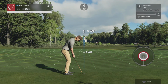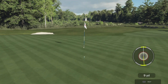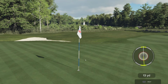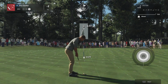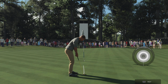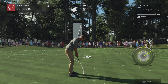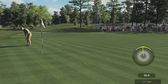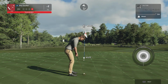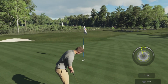Not sure if that's how they drew it up. Yeah, it took a bit too much club on that one. How close was that to going down? Oh, a lovely opportunity to save par here. Okay, slow down now. That's enough. And Henny, what are they looking at here? He's got 10 feet here. I think he likes it. Okay, steady now.